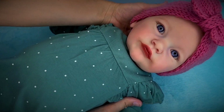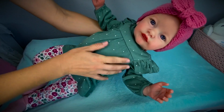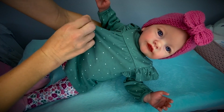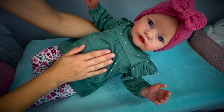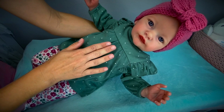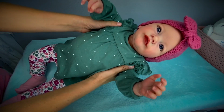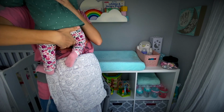Let's see the whole outfit now. Ta-da! Look at her! Isn't she looking so fabulous and warm and comfy? She is ready to go for a walk. And since she didn't have her bottle yet, I'm going to bring her bottle with us and feed her on the go. Let's get in the carrier. Let's strap it on. Come, baby.